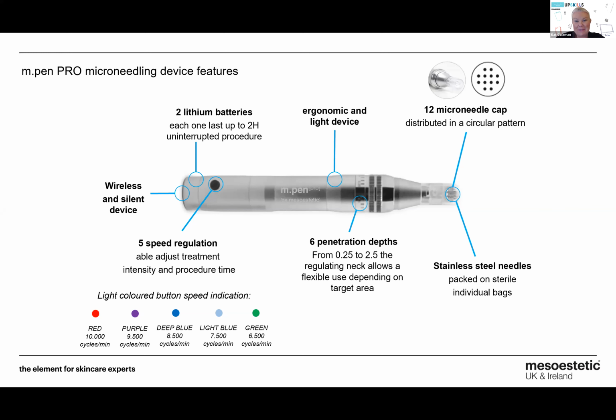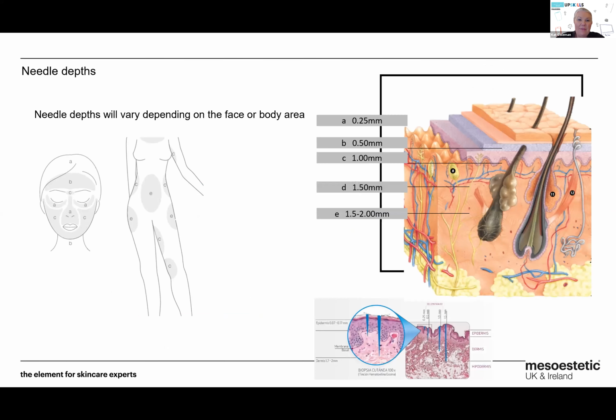And then you've got the depths, and the depths range from 0.25 millimeter through to 2.5 millimeter, and you twist the cap to the indicator of the depth. So you've got 5 speeds and 6 depths, so there's a lot of range here, which is absolutely brilliant. Now, the depth that you will choose will differ depending on the area, and this is just an example of a cross-section of the skin.